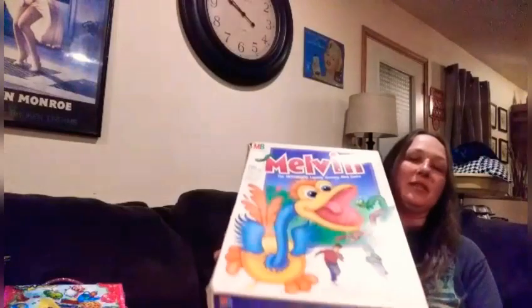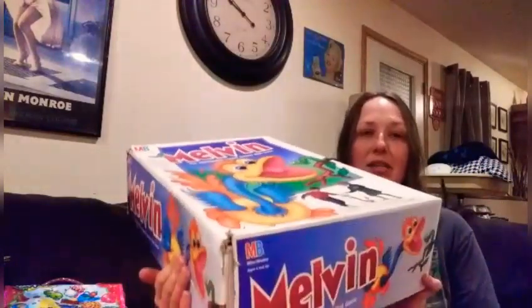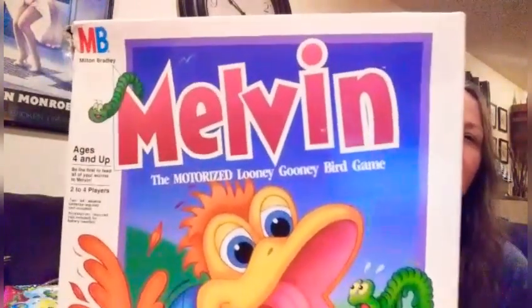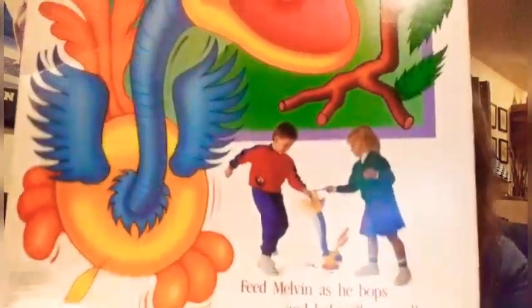All right, then I got this game. It doesn't weigh very much at all, but the box is big, so I'm not really sure how much it's going to cost to ship. Probably anywhere from $10 to $15 to ship it. But it's a vintage game from 1989. Melvin.